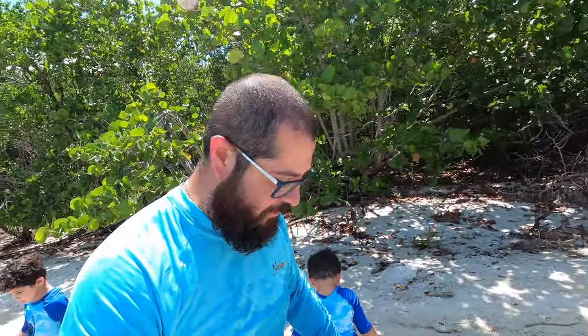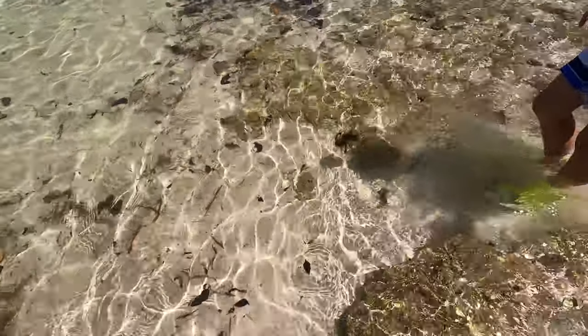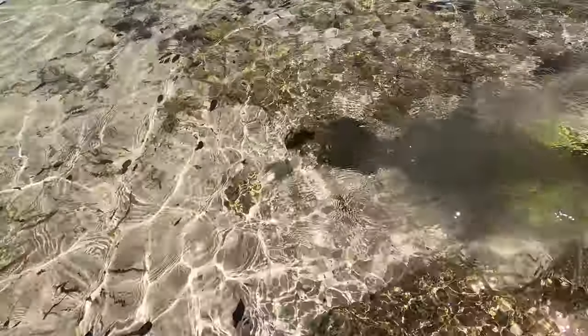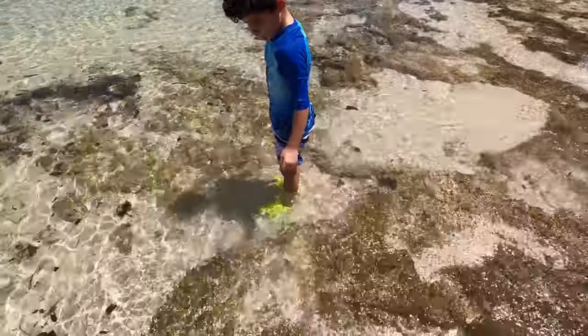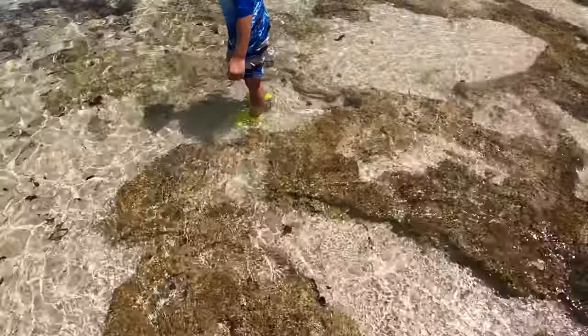Alright guys, so we made it here to this little island, little patch of sand, little beach area. Hopefully this time of the year we don't get attacked by mosquitoes or by those biting flies, whatever they're called. And this is what my son is looking at right now, a little patch of seaweed. And of course, like I said, make sure you come with your little water shoes. You see the little water shoes right here?